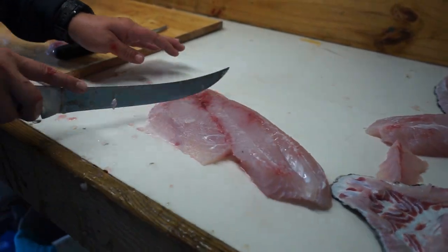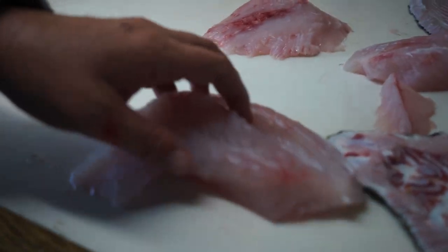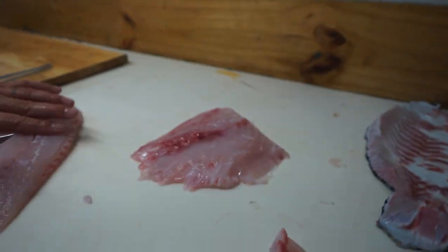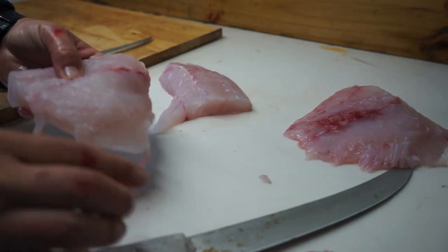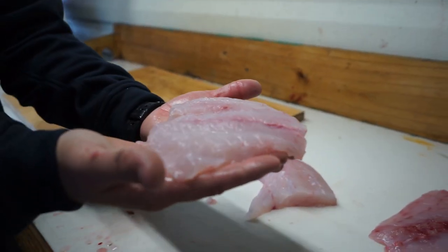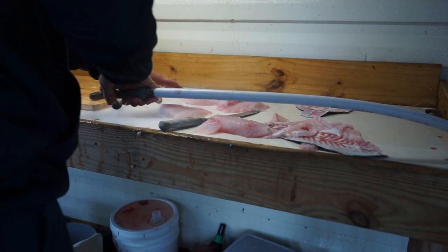This is my favorite piece right here. This one? That piece right there. This one? No, that one. Right there, that's the tail piece. Because you know why? That fits perfect on a perfect sandwich right there. Fried. Perfect fish sandwich.